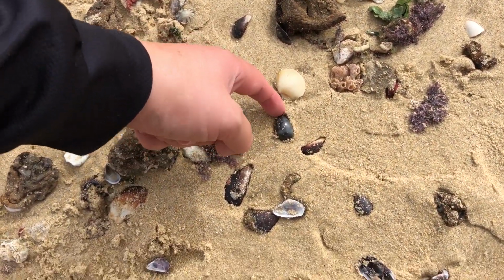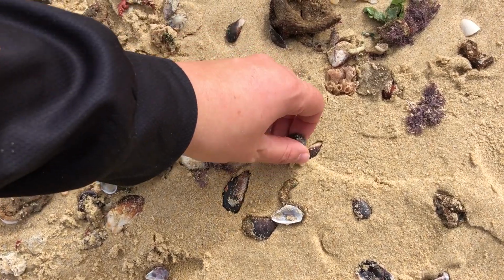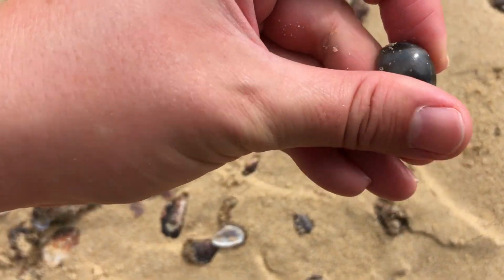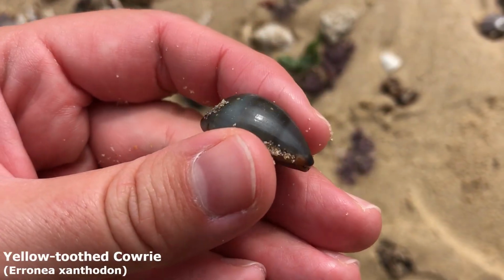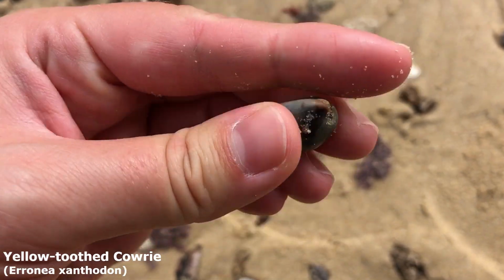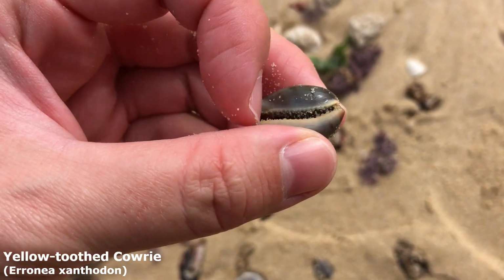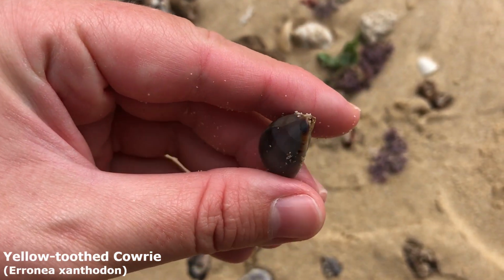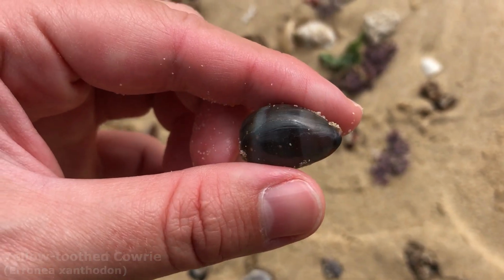Let's hope it's still whole. It's, ooh, is it not cracked as well? Oh, don't go throwing your new shell around, Maddie. There we go. Yeah, it's perfectly fine. It could stand up to a little bit of squashing. It is a subadult shell because it's got all that lovely color there. It hasn't grown its super flat, thick, cream colored base. It is another yellow-toothed cowrie.